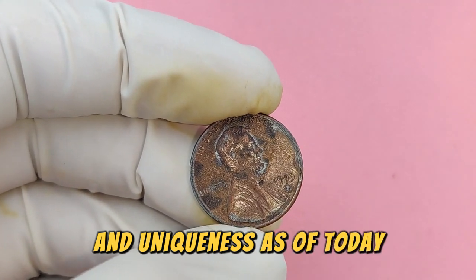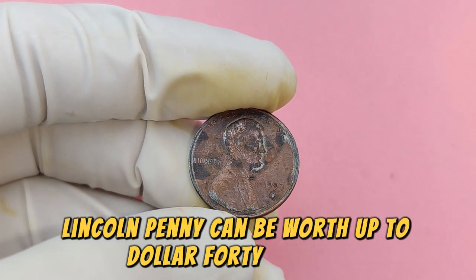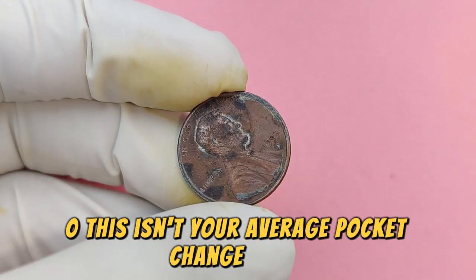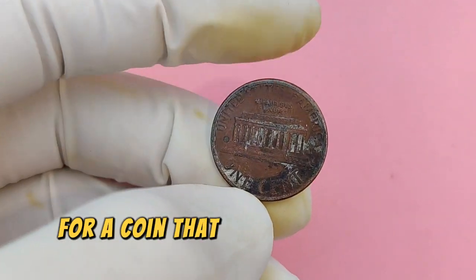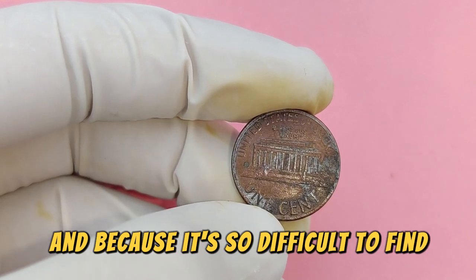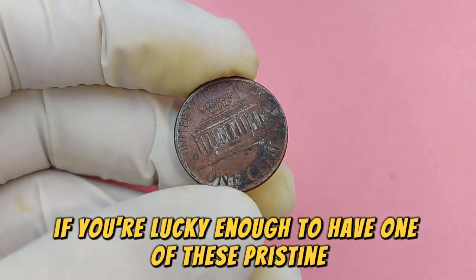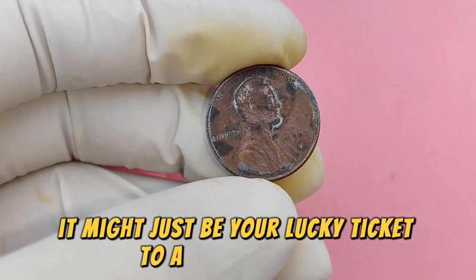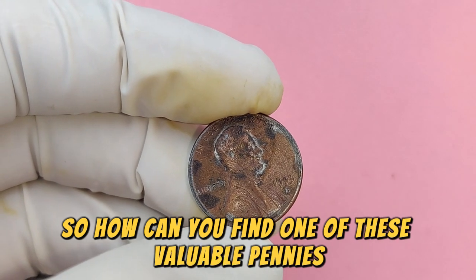As of today, a top-grade 1993 Lincoln penny can be worth up to $49,000. This isn't your average pocket change, folks. Collectors are willing to pay this much for a coin that looks practically untouched by time, and because it's so difficult to find in this high-grade condition. If you're lucky enough to have one of these pristine 1993 pennies, it might just be your lucky ticket to a small fortune. So, how can you find one of these valuable pennies?